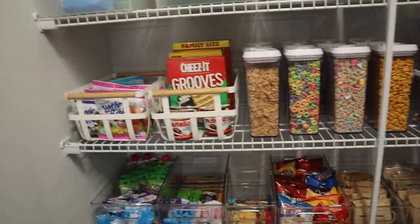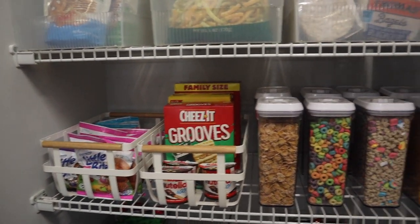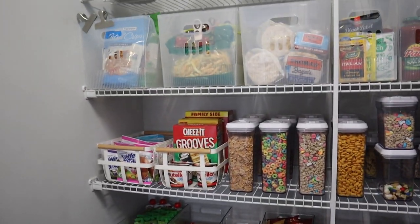I know it looks like a ton of snacks. Even as I'm looking at it, I'm like, oh my gosh, there's so many snacks. But I have five little mouths that are endless pits and like to eat. They like to snack. So this is my reality.